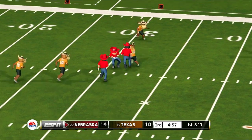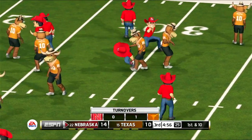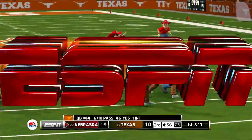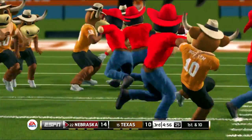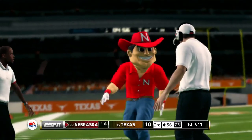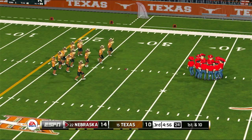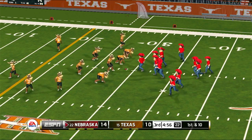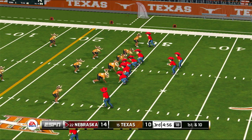Dangerous throw. This one's picked off. Tackle around the 29-yard line. And just a great interception by the cornerback. Boy, that's big time. He made a great read on the quarterback and got in there for the pick. First down, 10 yards to go. Ball on the 29. Nebraska is up by four.